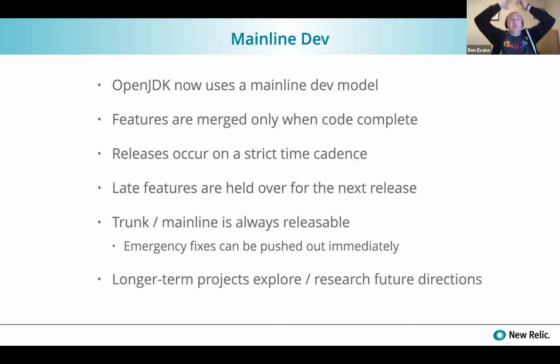So what this all means is we now have this kind of mainline model. OpenJDK has features which only get merged when they're complete. The releases are happening once every 6 months, so they are on a strict time cadence. If you're late, you miss the boat. If your new feature or your bug fix or your patch for the JDK is not ready on time, the JDK release will not be held up for you. And because you can only merge when your code is complete, that gives you an indication of how close you have to be to actually ready to release when the deadline comes. But when the deadline comes, the shutters come down and your patch will be shipping in 6 months' time, and that's it.